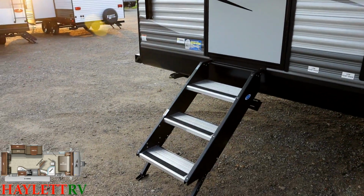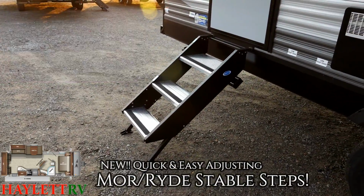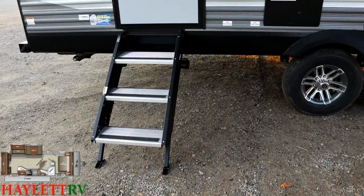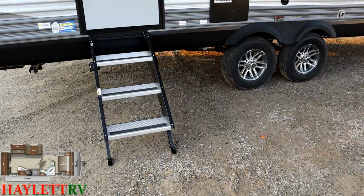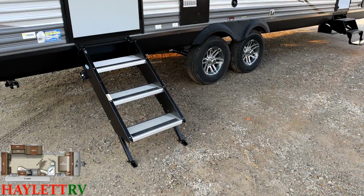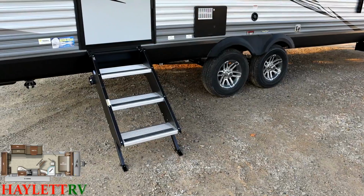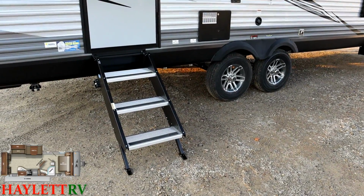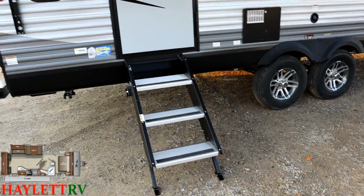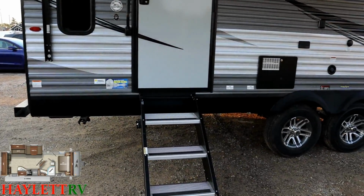Down here, we've optioned on the MORryde stable steps to take a lot of that wiggle jiggle out of the RV, and I think that is a really important feature to put on this specific floor plan because these steps are so far behind the tires. It would be very easy to seesaw bounce this floor plan pretty good if you were walking in and out, and just kind of tromping around like most of us do when we're camping. We don't care, we're on vacation, right? Especially because the people sitting in those back chairs, you'd get bounced around like back in old daddy's Studebaker.